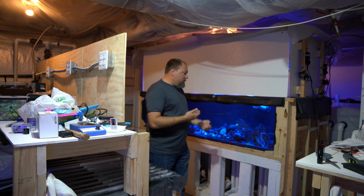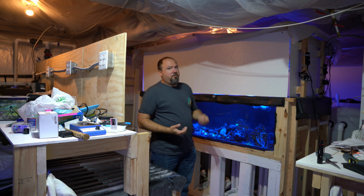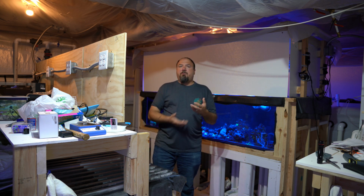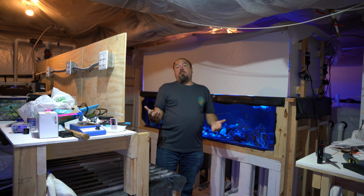And it was opening before some of the SPS, the couple that are left are bleached out. A lot of the LPS and softies even are just looking very stressed. Some of them are bleaching out, and I honestly don't know what's going on.